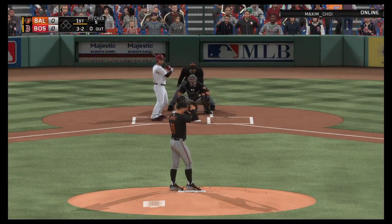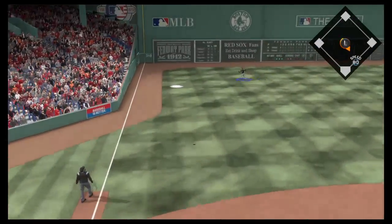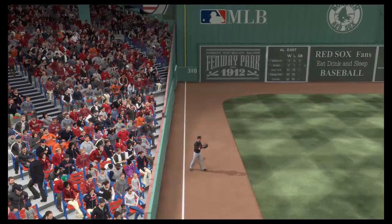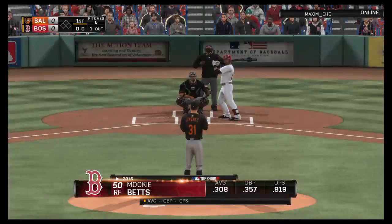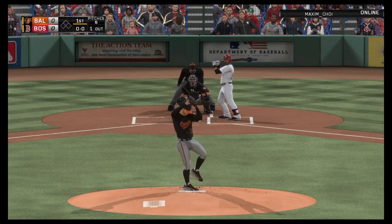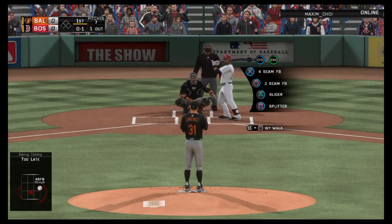3-2. Doing a good job right there of tying him up inside. Got in on his hands that time before he could get that barrel through the zone. Number 23 is over toward the line a bit as he takes it for the first out. Digging in, Mookie Betts, as he'll get his first opportunity in this one. A little tardy there. No balls and a strike.